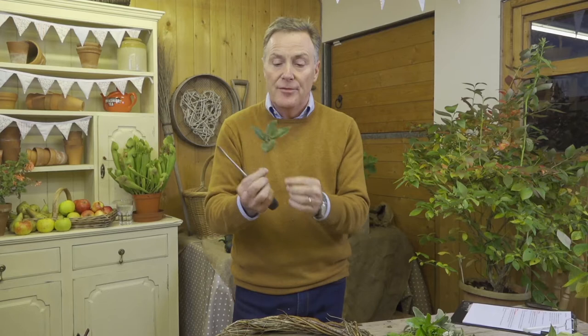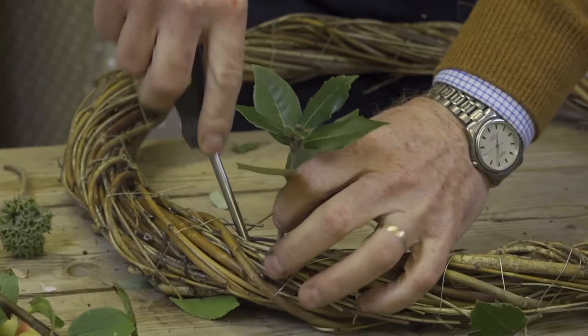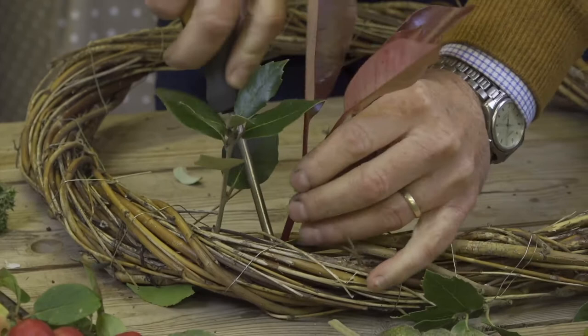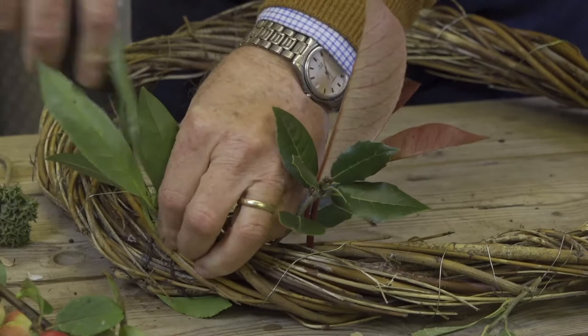So what I'm going to do is, just using the screwdriver because I can't push them through, I'm going to open up the gaps between, and I'm just going to push some stems in. And I've cut them to 3 or 4 inches. I'm doing it in no particular order. I'm just pushing them in because what I want it to do is look like an evergreen garland. So I'm just literally making this up as I go along.